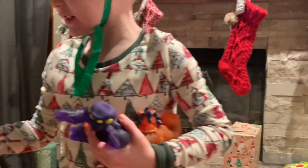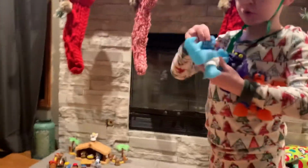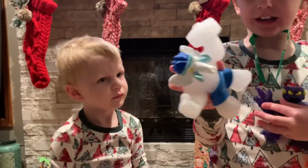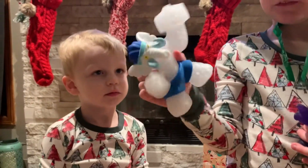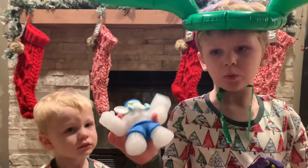So here is his dinosaur that he has. It's a little blue one, and he's pretty stretchy. And then Tucker has this elephant guy that has beads in there, and the elephant has a hammer on his hand. And then this guy can squirt water.